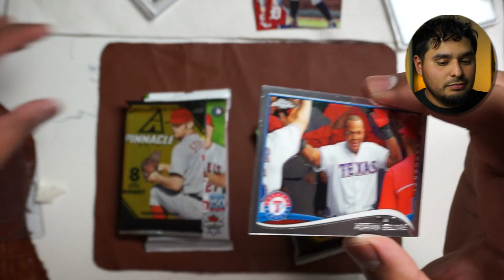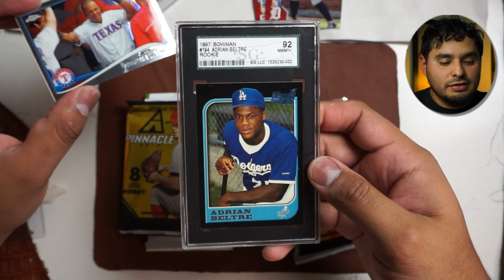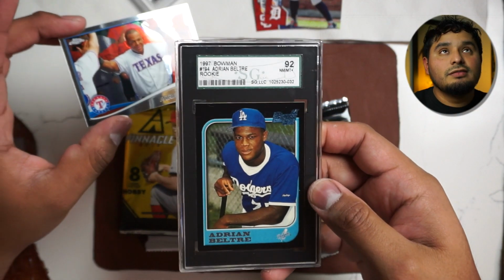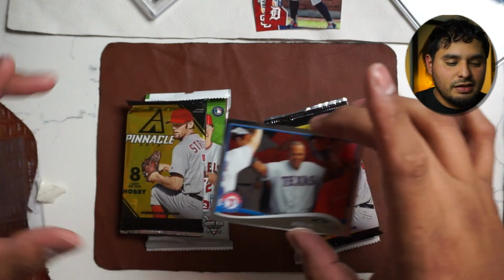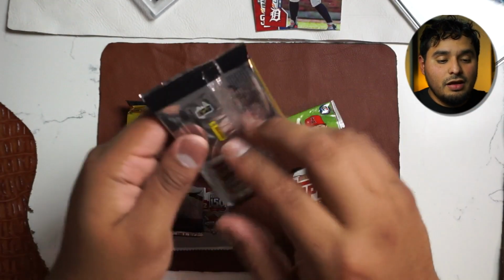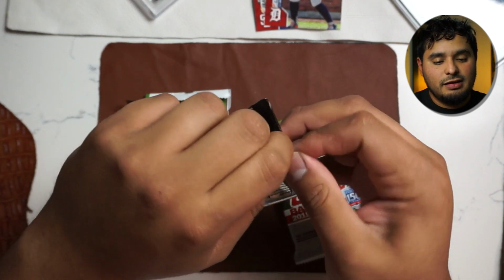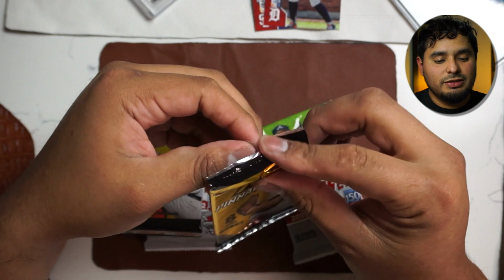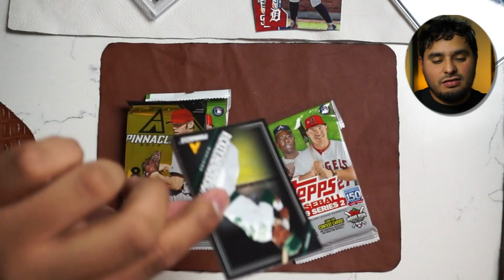I got his first Bowman paper. Nothing crazy, but I enjoy it. It's for the PC. That's for the PC. Just let's get into it. Pinnacle. Guys, I'm going to tell you right now, don't expect anything. I haven't pulled anything from Pinnacle ever. Anything crazy?